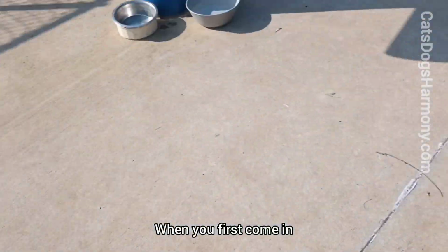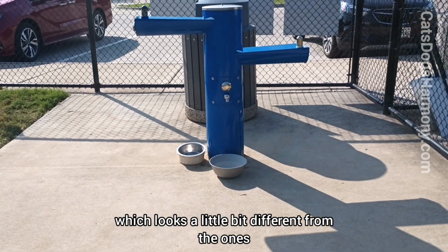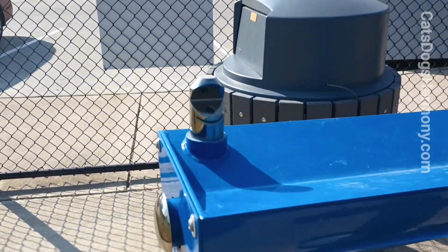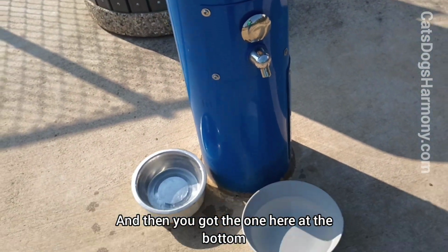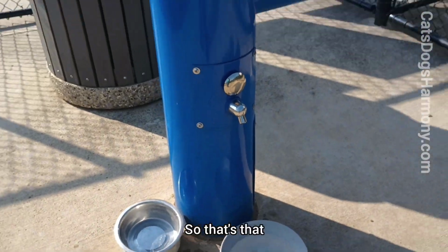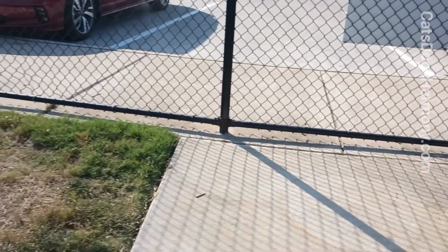When you first come in, you do have the watering station here, which looks a little bit different from the ones that I've seen in Fort Worth. So you got the one up top, which is for human use. You got the one here, also for human use. And then you got the one here at the bottom to fill up a bowl. So that's that. Let's see, we got a regular trash can here.